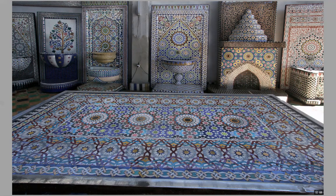And then when all the pieces are in place, there's a certain kind of concrete that is put over the whole thing, and it's smoothed out. And when that dries, they turn it over. You can see the metal frame still on all the edges. And in the background, you see these incredible fountains.